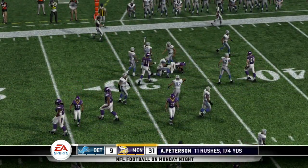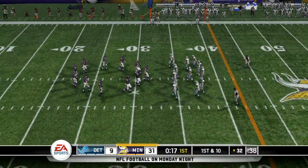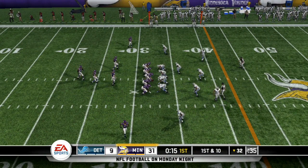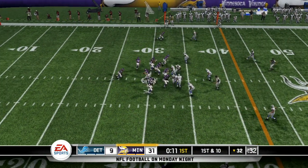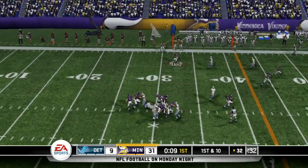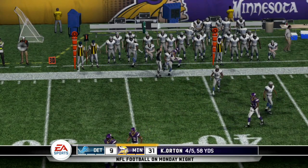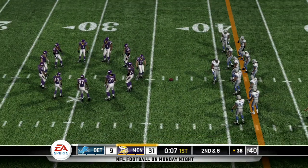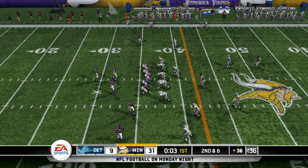Peterson is there on the tackle. Adrian Peterson with some very solid running that time. If there is an opening to be found on the defense, this guy is going to find it and exploit it. There for the reception. Only gained about 4 yards on that play, but sometimes as an offense, as long as it's not a negative play, it's a positive play.